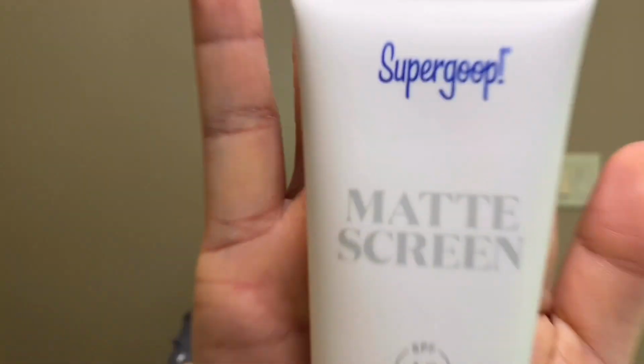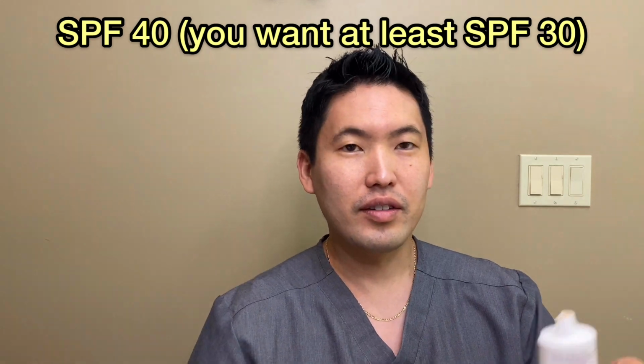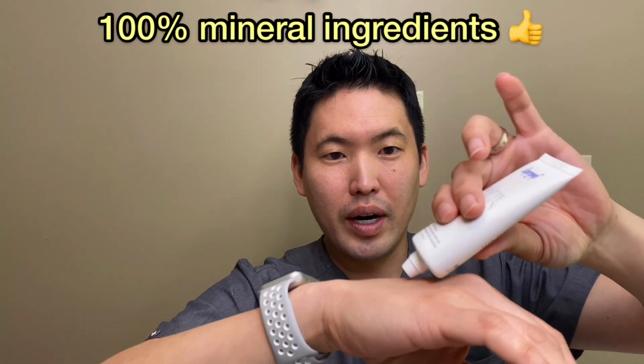I just got it out of the box and here we go. Supergoop matte screen. Here we go. So not a lot in the bottle to begin with. So I'm gonna squirt a small amount because I don't wanna waste this. So it comes out really nice. It's almost like a whipped up frosting. Very silky smooth.